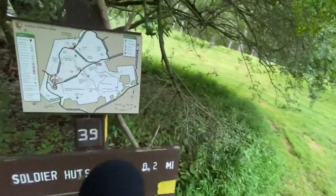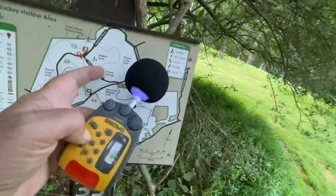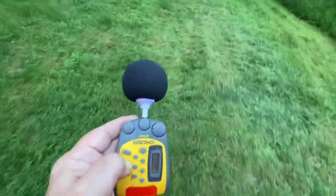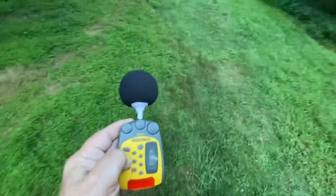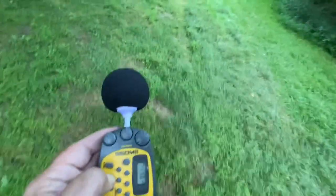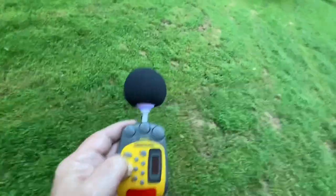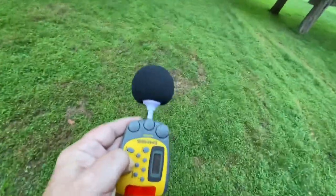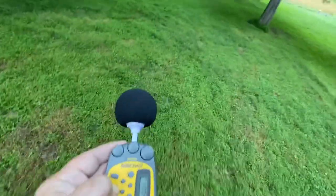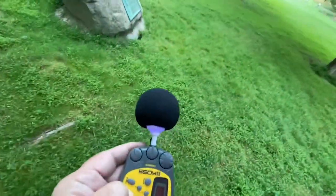Very beautiful. Let's see, where are we? Soldiers' huts. We are right here. Okay. The remaining people in the parking lot, I think, are backing out. That may mean I'm more alone here, but there's still people hiking. Again, it's a holiday weekend. It's Labor Day weekend, so lots of people are out enjoying the gorgeous weather, especially considering how miserable this year has been.